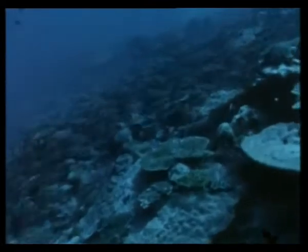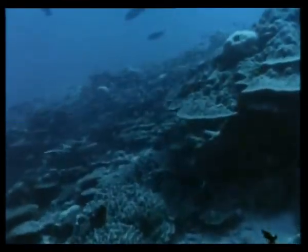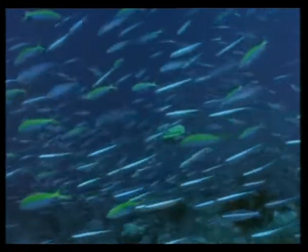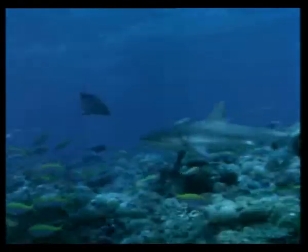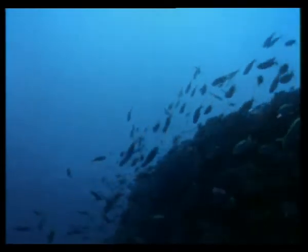The waters around Europa, life flourishes unmarred by human intervention. No one comes here to fish. No tankers dump their filth. The water is clear and unpolluted, the coral intact. Here, nature has struck a balance, and here it remains. Man's fatal need to strip and spoil and scar has not yet reached this island.